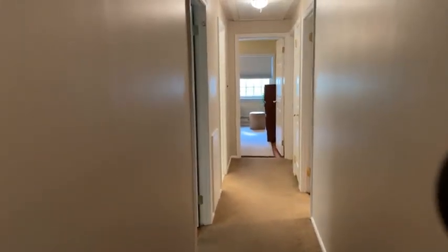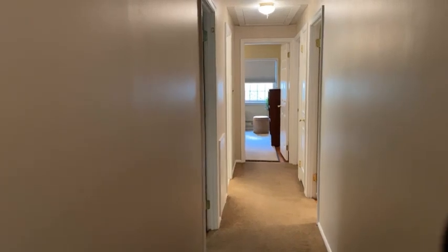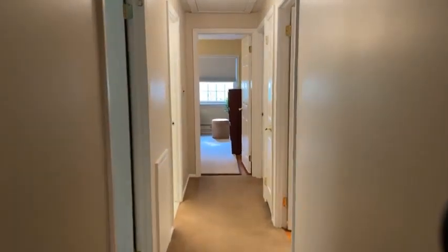I think I would like to take you to the original. I think it's gonna make most sense to start in the standard Bradford configuration first and then take you to the bonus. So here we have 4 bedrooms.